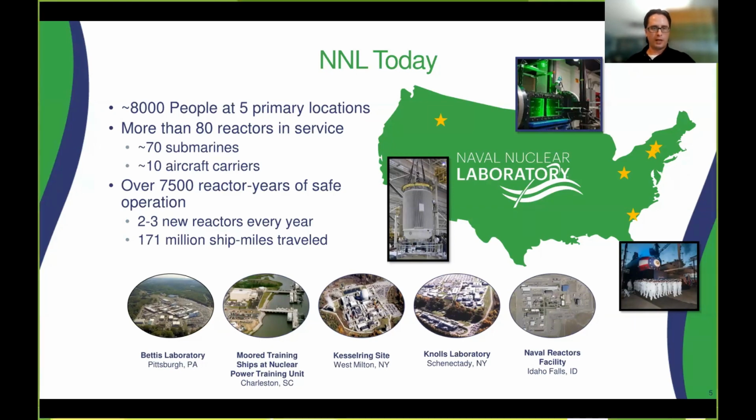With all the ships that we've got out there, we have about 80 reactors in service. That's about 70 submarines and 10 aircraft carriers, which is comparable to the commercial nuclear reactor fleet in the United States in terms of electricity generation. Through all the years that we've been operating, over 75 years at this point, we have over 7,500 reactor years of safe operation, a perfect safety record. We put out about 2 to 3 new reactors every year with every new ship that sets sail. About 171 million ship miles, or 275 million ship kilometers, have been traveled, which is almost 2 astronomical units of safe operation. So we've gotten really good at this over the years, and we're always looking to improve on what we do.